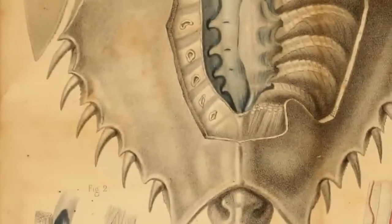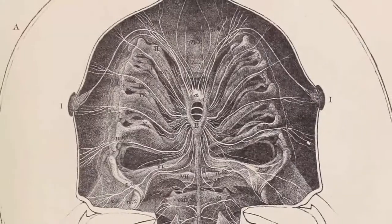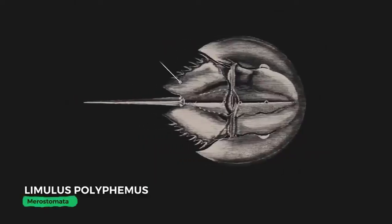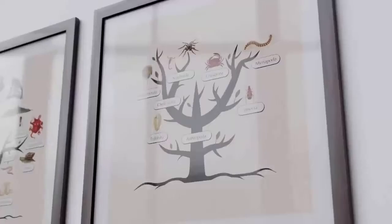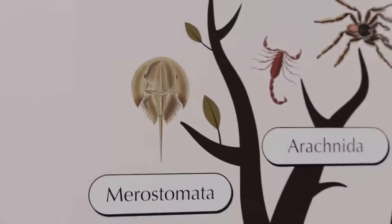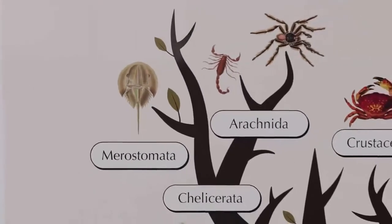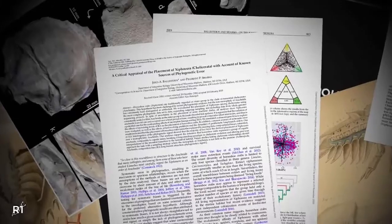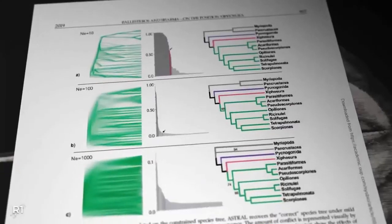The American horseshoe crab is an ancient aquatic arthropod. They belong to their own class of animals, called Merostomata, and are not actually crabs. They're more closely related to scorpions, with their predecessors diverging from their arachnid cousins around 480 million years ago. Some recent studies even suggest they are arachnids.